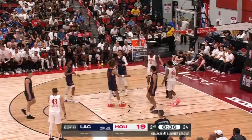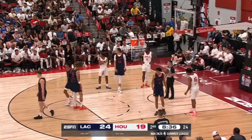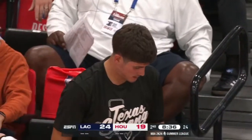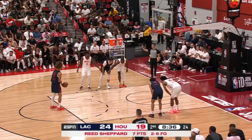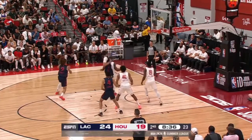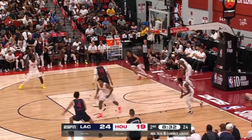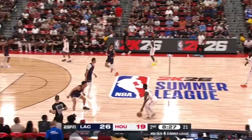So what do you make of Reed Shepherd's first quarter? He got those 8-shot attempts up because they're no longer counting, at least in Summer League, that long heave at the end of the corner. So 2 for 8, 7 points, 3 rebounds, and a couple of defensive plays as well. What a nice job. I mean, ran the point, got some open looks, knocked down a few, made some plays, just missed his free throws. I know he wants that back. Yeah, 2 steals and a block as the extra effort paying off there for the Clippers.